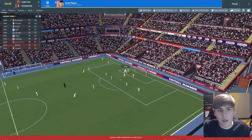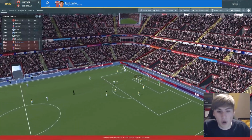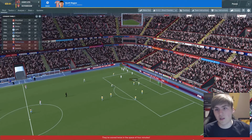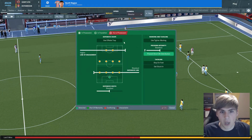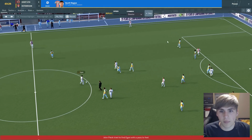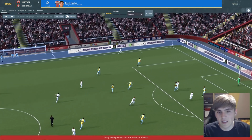Johnson ball in. Oh my gosh, it's basic stuff. It really is. Scott Hogan. But what they're doing, they're beating us on the wing every time. Out of possession, I'm going to just get the defensive width to be a little bit wider, because look how much room they've got there. It's just easy, easy stuff.